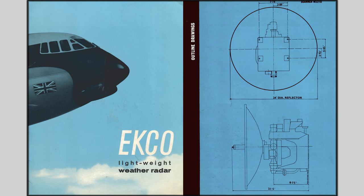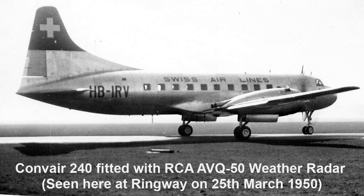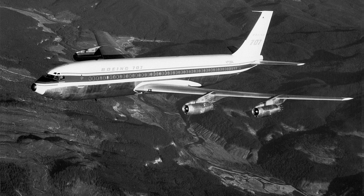One of the big selling points of all the EKCO weather radar systems was their lightweight and compact dimensions, which allowed the inclusion of such features as twin indicators or duplicate systems, with minimum weight and space penalties. In fact, the E190 system when it was launched was the lightest weather radar system available. It operated to a flight ceiling of 20,000 feet, the magnetron transmitter radiated 9 kilowatts, and with its 180-mile range, it was a direct competitor to the RCA AVQ-50 weather radar on the General Dynamics Convair 240, 340, and 440 aircraft, and the Collins system, which was winning business on the Boeing 707 at the time.